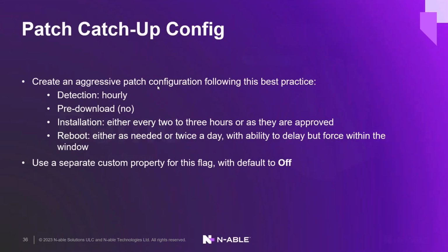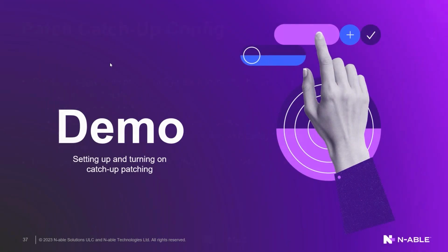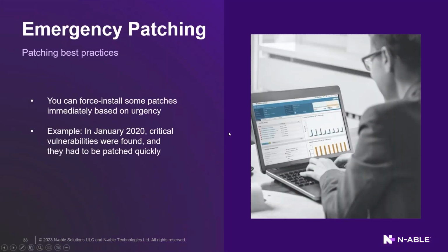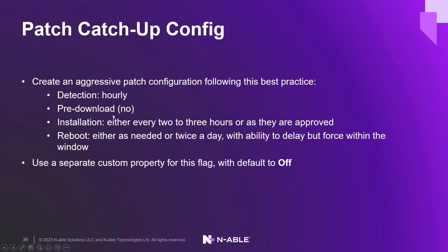And one more option is the patch catch-up config. Again, what you can do here is come back. Holy smokes, I'm not good at clicking today. So you can create an aggressive patch configuration following this best practice. Think of this like an onboarding. Oh my gosh, I'm clicking all over the place. Basically, you're able to create maintenance windows where you're detecting hourly and downloading immediately. So as soon as it's approved and you actually go to install, it then downloads and installs.